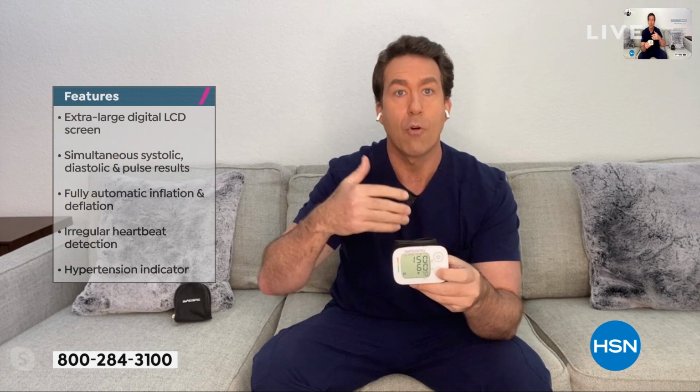Amazing value here. So I want to remind you all at home, this is going to store 60 readings in memory for you, and then 60 readings in memory for a loved one at home. So 120 accurate readings in memory. Veridian has been around for 40 or so years. They're a name that you can trust. SmartHeart is absolutely amazing. It's going to give you all of the information that you need to give to your doctor. Again, up to 120 readings in memory.